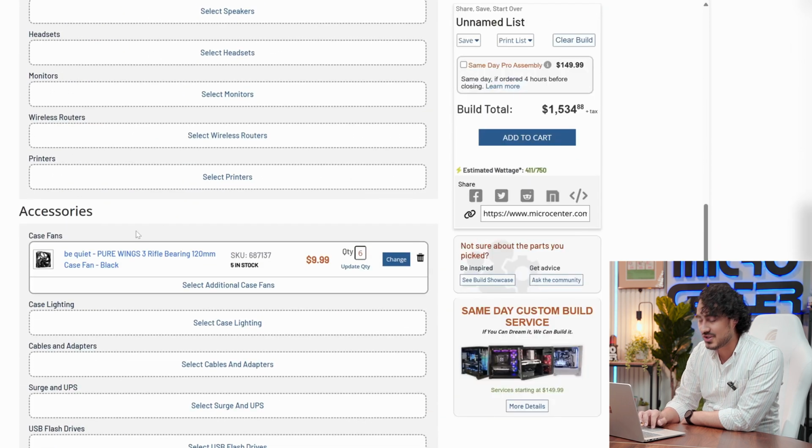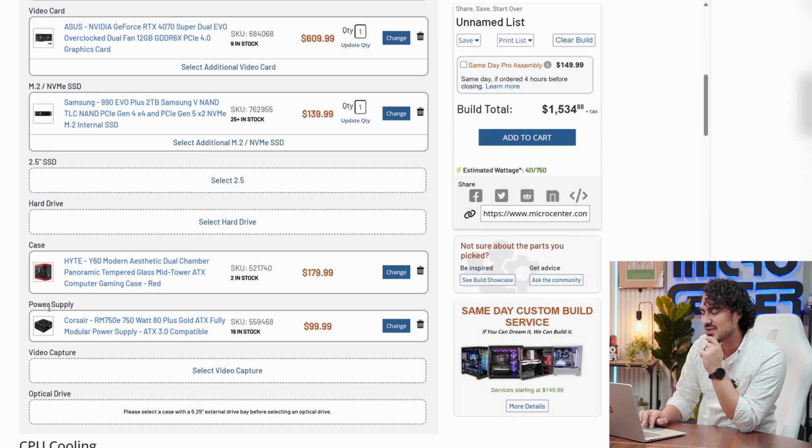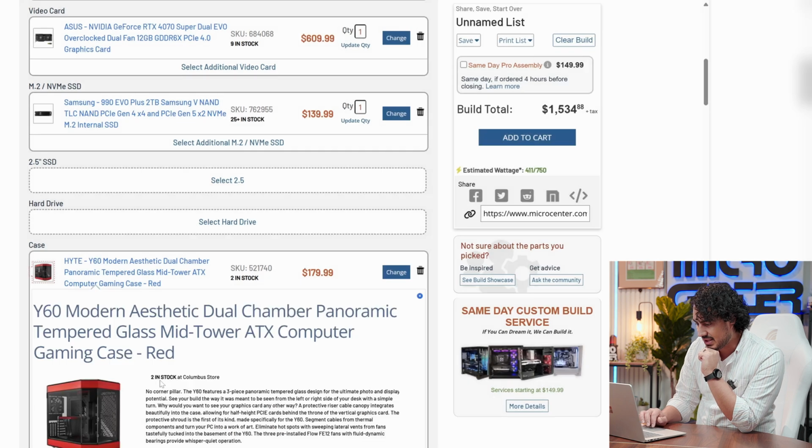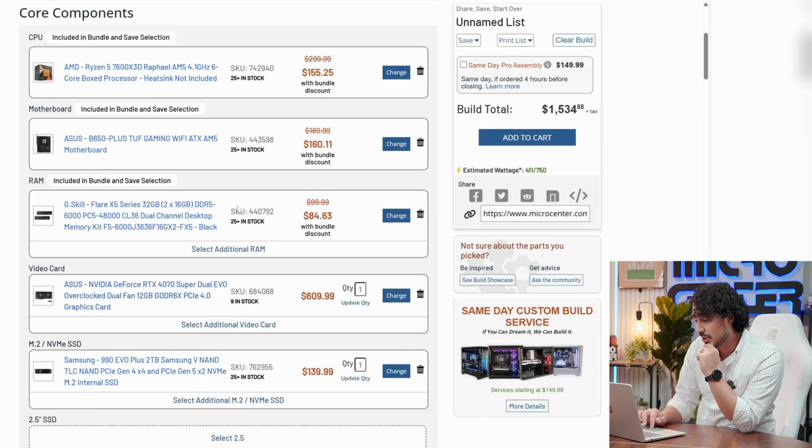And these are non-RGB fans, so I'm still staying with kind of like an understated build. I just want the case to kind of pop with the red, plus you have the red on the stand for the GPU here, so that's going to look pretty cool. And we were able to hit that $15 mark.